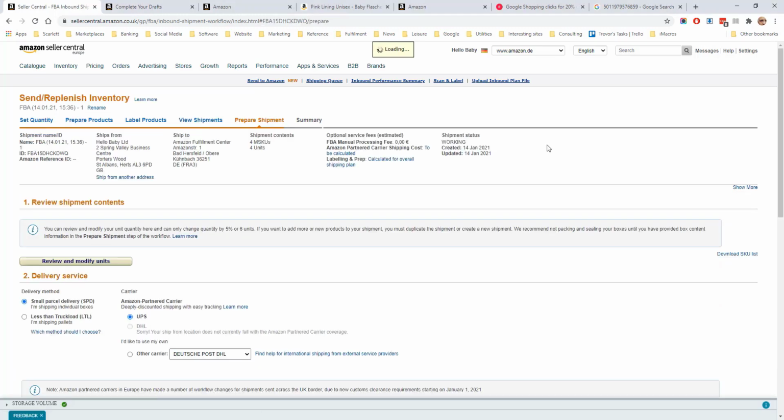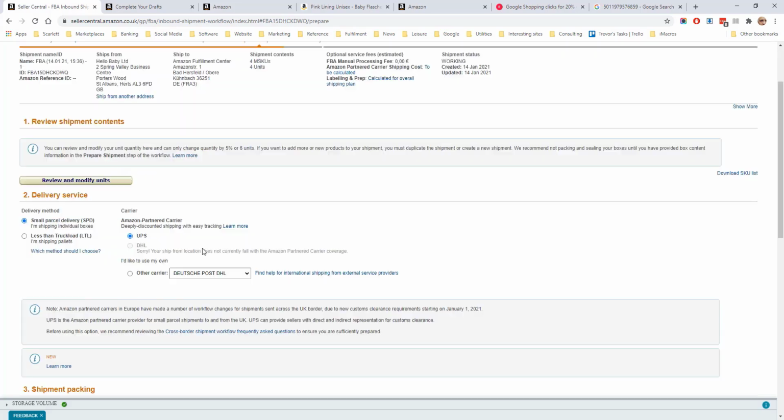If we click on Work on the Shipment, if we need to review and modify the units, we click on this button here. You can choose between 2 different delivery services. First is the small parcel service, that is courier-sized individual parcels, or if you are shipping pallets, then you can click on this less than a truckload option here. You can choose your Amazon partner carrier, which do tend to be good value, or you can choose your own carrier.